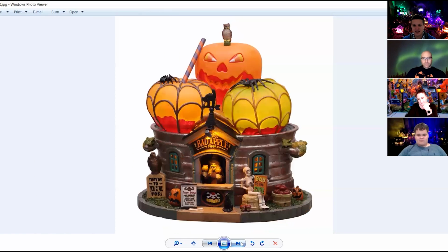Okay, this is, sorry, once again, the accessory first. I love this building. This is actually my sleeper, my personal one that I have to have. I love the whole apple theme, the bobbing for apples.